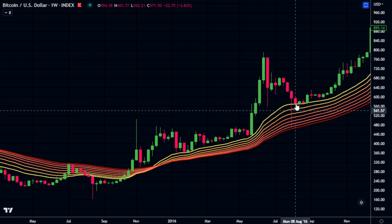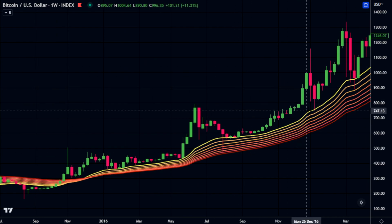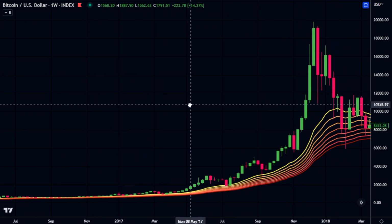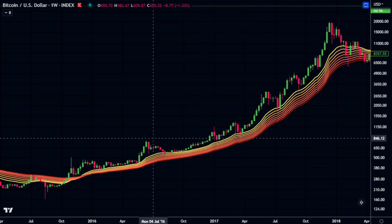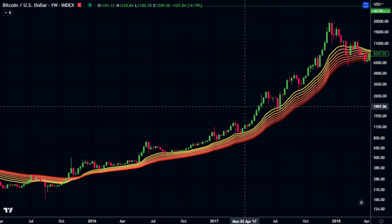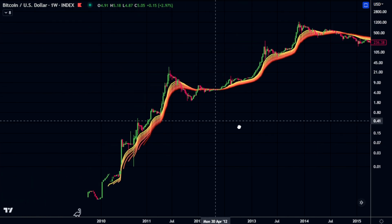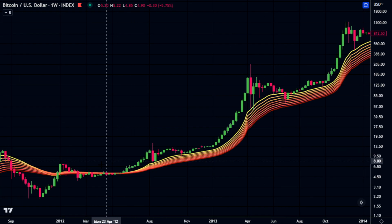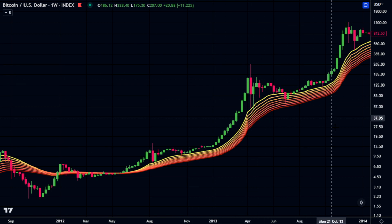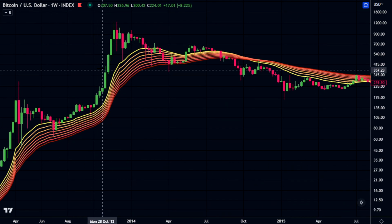This time we wicked a bit lower. And basically we bounced off this several times in this bull run until we did reach the all-time high. It was very accurate here as a guide to when each of these corrections had finished. And we also saw that in the bull run before that. We saw on these pullbacks, we bounced off the EMA ribbon several times until we reached the all-time high.